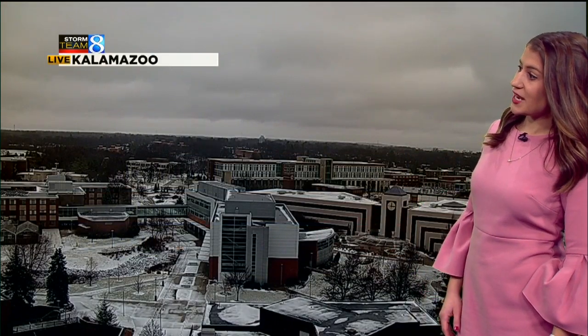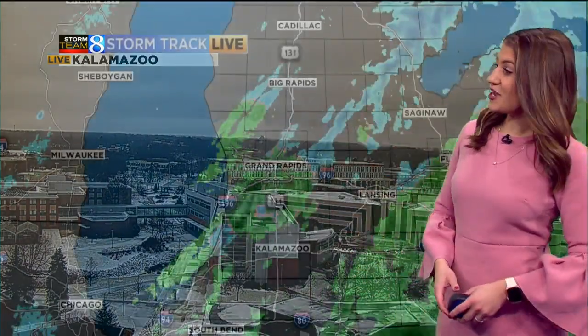Here's a view in Kalamazoo right now, of course, one of our southern communities where we did see some snow, enough to coat the grass at least, and now we have some light rain that's still coming down. Storm Track Live shows that well. Our temperatures have made it back above freezing across the entire area, so now we're seeing the rain coming down instead of the snow. We're also seeing the tail end of the system.